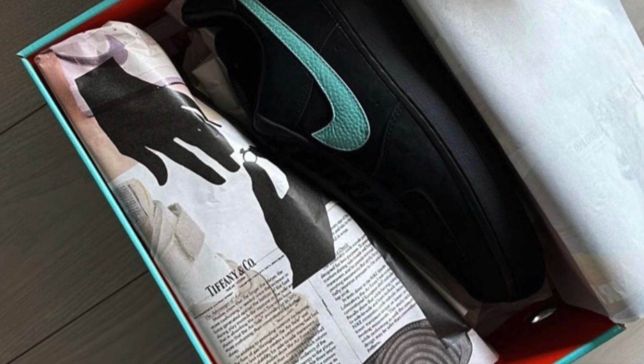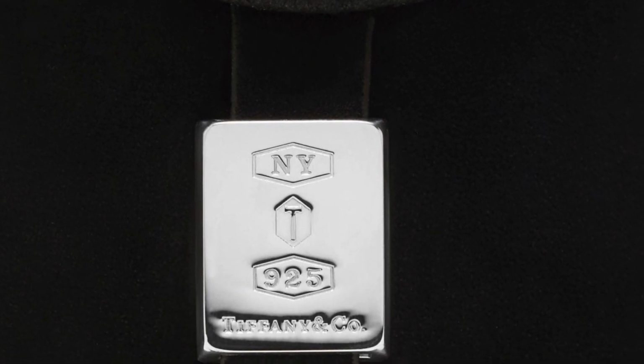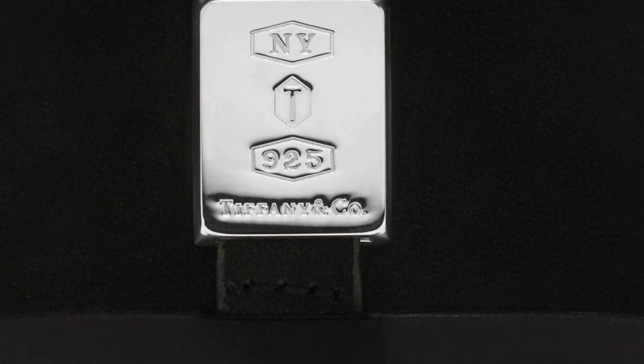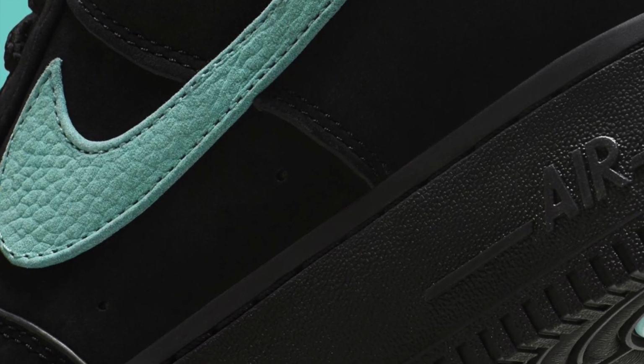I also wanted to remark that I don't think this is the last time we're going to see another luxury brand collab with a brand like Jordan or Nike. I think this is just the start, and it wasn't too long ago that brands like Louis Vuitton did collaborations with the NBA and things like that. So this is Tiffany's attempt, as a 200-year-old brand, to get with the times and get with the youth. Let me know if you're still a fan of Tiffany and what you overall think of this collab.